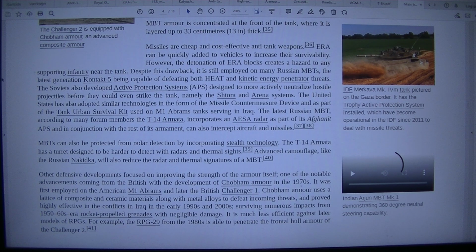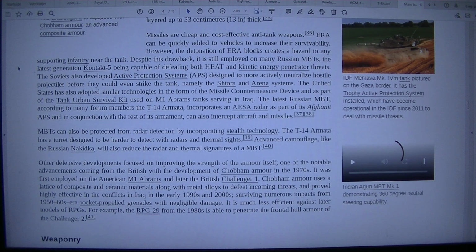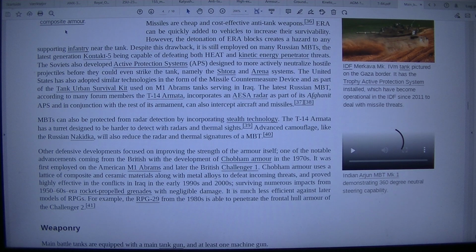Missiles are cheap and cost-effective anti-tank weapons. 36. ERA can be quickly added to vehicles to increase their survivability. However, the detonation of ERA blocks creates a hazard to any supporting infantry near the tank. Despite this drawback, it is still employed on many Russian MBTs, the latest generation Contact-5 being capable of defeating both HEAT and kinetic energy penetrator threats.